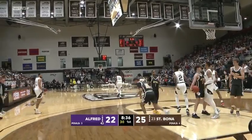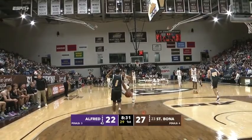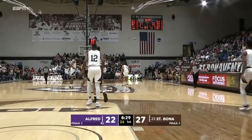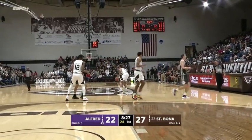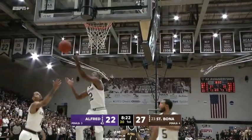Kareem Coulibaly, and he knocks down the 16-footer. You love to see that out of your big man. And Mark Schmidt was very complimentary during media day, and when he was asked, who's that guy outside of the starting 5? Every time it was Kareem Coulibaly.